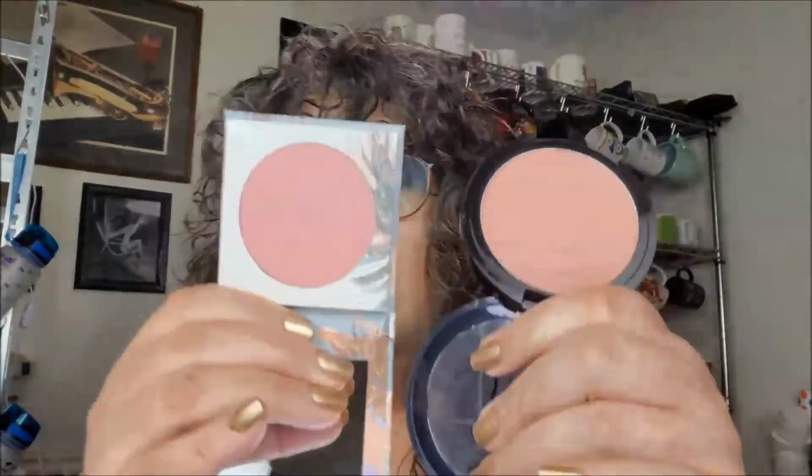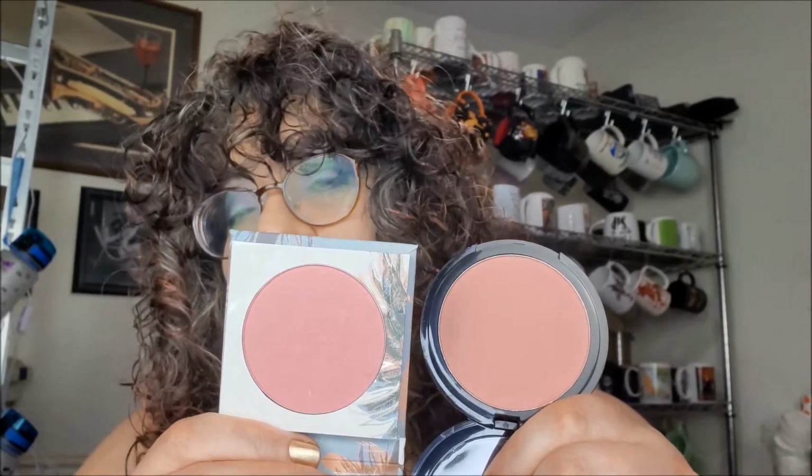So yeah, we can keep that or one of these two. I like them both. I'm going to go with the ColourPop one. We'll keep the ColourPop one. We will put the e.l.f. away. All right, so that's decided.